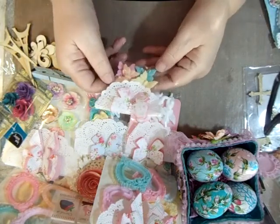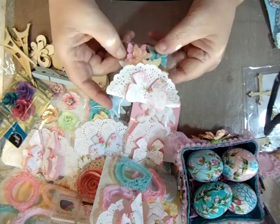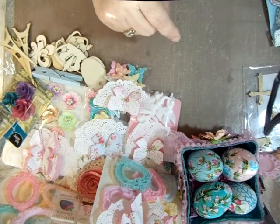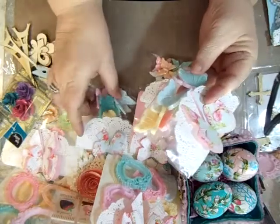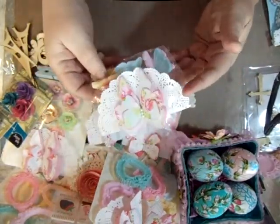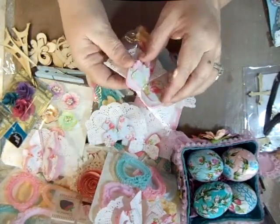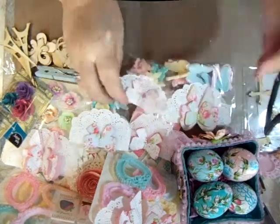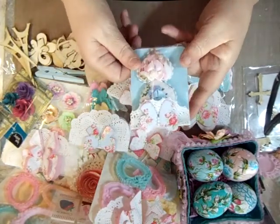Ooh, and look at these. Ooh, these are pretty butterflies. I don't have these kind of butterflies. Very pretty. Girl, you must have worked all night on these things. Here's some more butterflies. Oh, these are big butterflies. I see. These are smaller butterflies, and these are the bigger ones. Wow. I wonder how she got them to bend up like that. She must have bent them when they were warm. They're so pretty. I love her little tags. Very nice. Thank you.